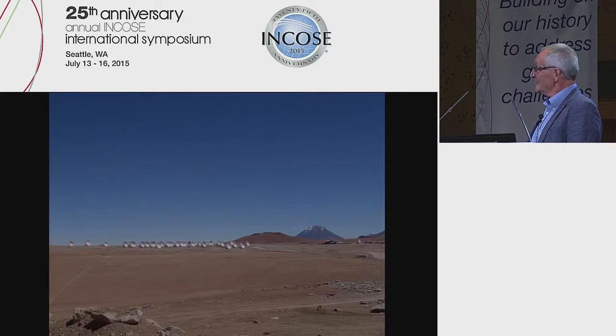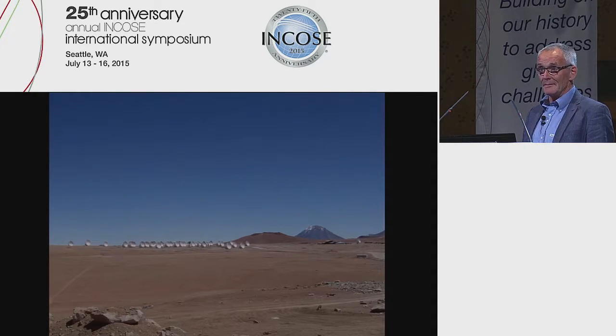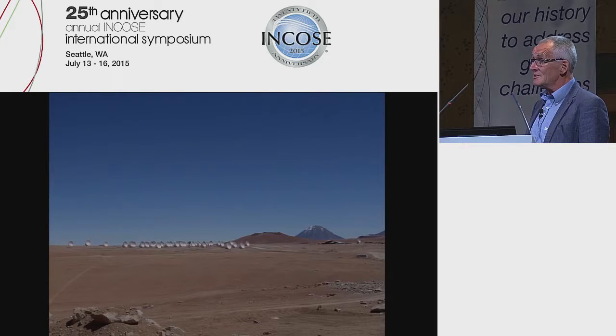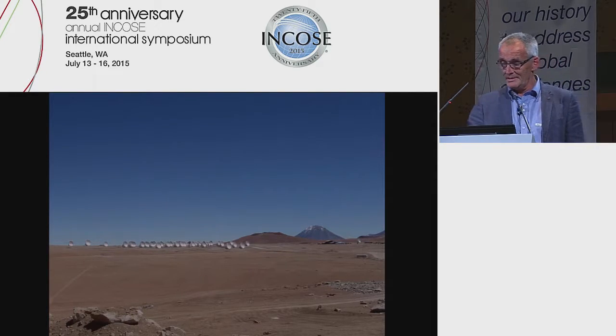A view as far as you can see. Unimaginable colors and shapes. Extreme dry and barren. Literally breathtaking. 66 huge radio dishes, and however large they are, they seem to disappear in the distance.